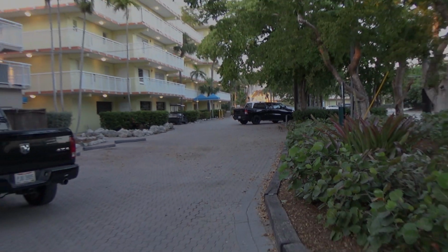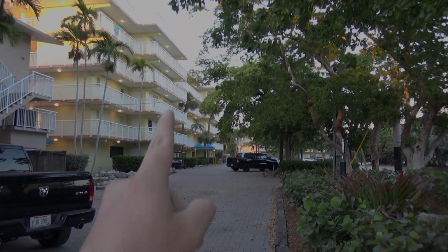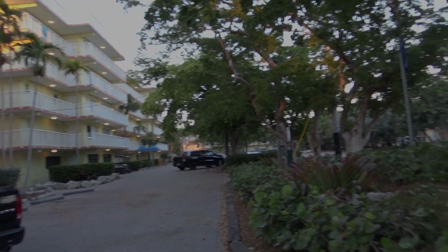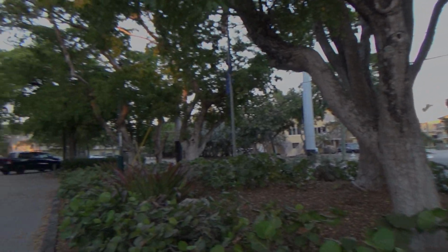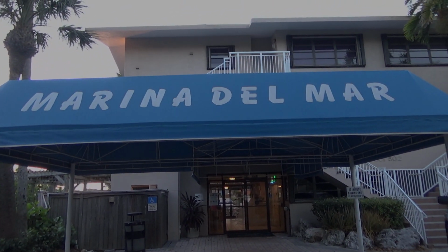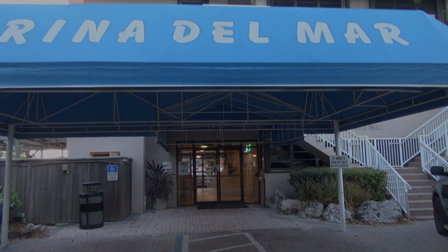But yeah, anyways, as you can see, there isn't too much parking here unless you're parked at that 3-story building at the end, which I'll show you later in the video. But anyways, we are now going to explore this property and show what it has to offer, and then I will show you my rooms. So that being said, let's get started.